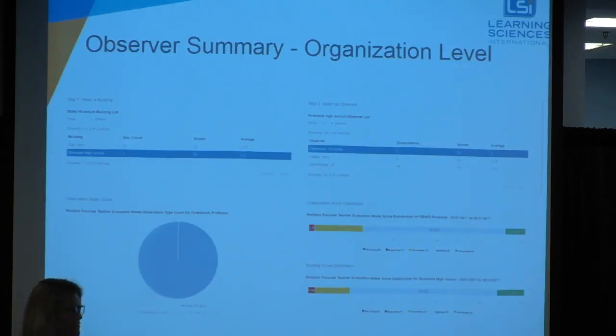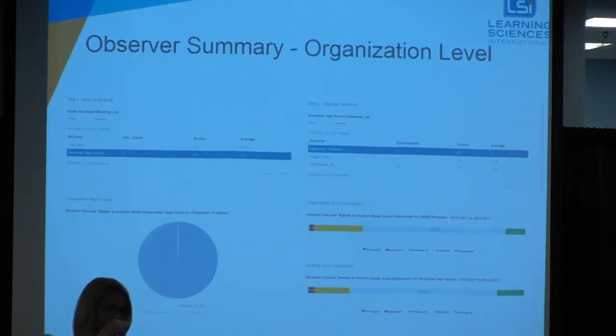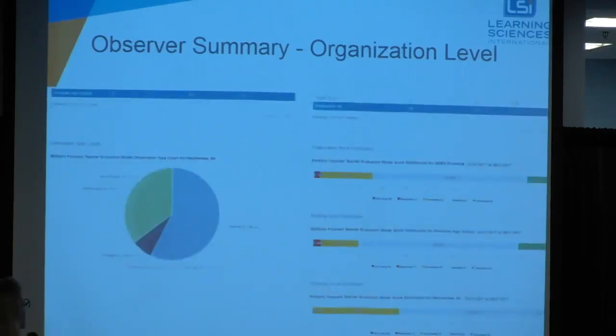So you'll have a list of your schools. You'll be able to sort them by category. You can see the number of observations. You can drill down and look at the distribution on that scale that we were looking at as a whole district, and then by individual building. So you can look at a side-by-side comparison. You can drill down to the observer level as well and look at the distribution of observations. This again is a different lens looking at the types of observations. So again, these are dynamic reports that live in a dashboard.